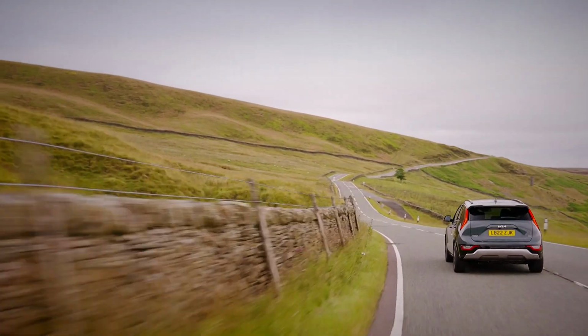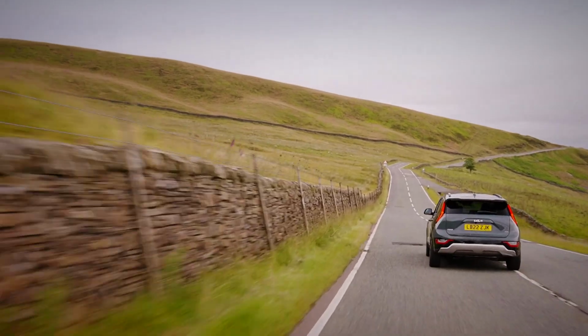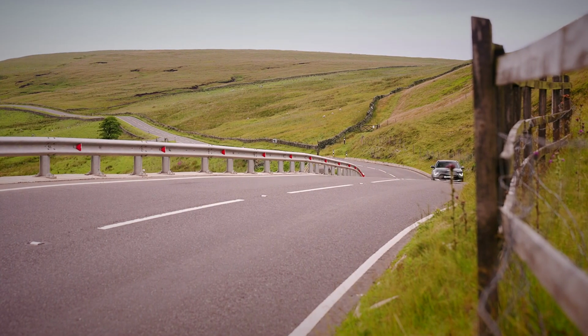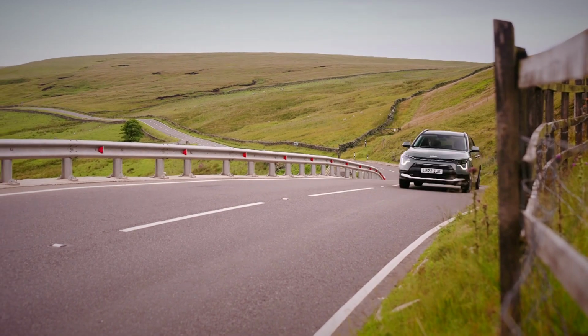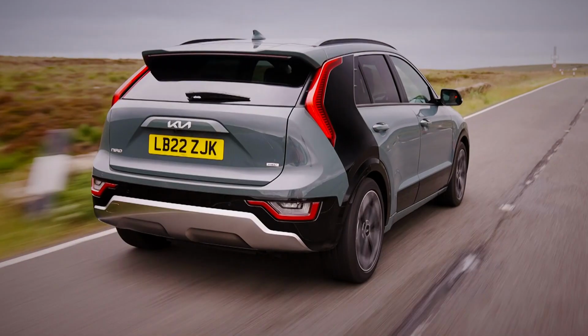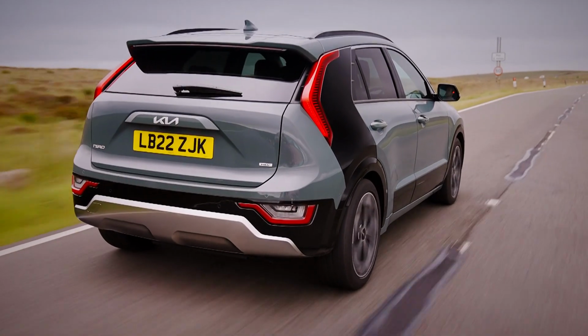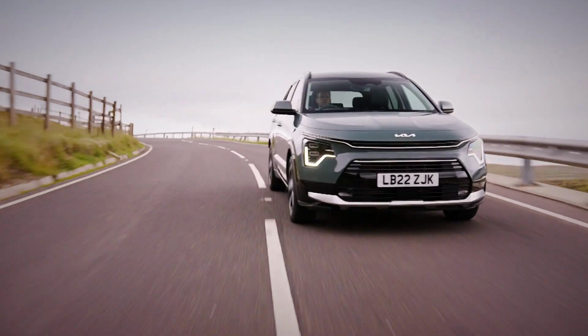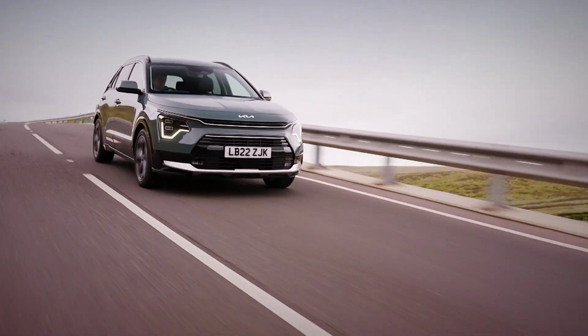The PHEV's 11.1 kilowatt-hour battery provides up to 40 miles of electric range, great for zero-emission commuting and school runs. As we've said before, plug-in hybrids offer a great halfway house between internal combustion and electric cars. We expect this one to sell well, although it isn't without its rivals.